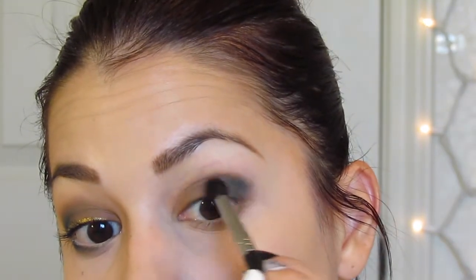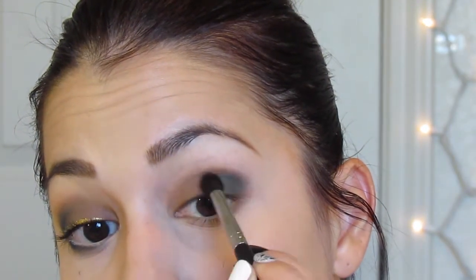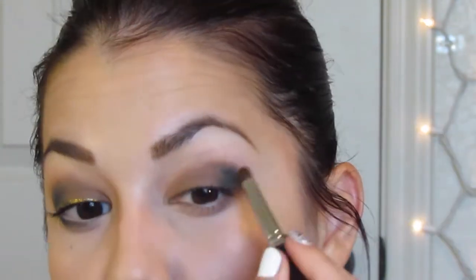So what you want to do is take that same crease brush, just wipe it off, and kind of start going around the edges a little bit just to soften that up and blend those two colors where the teal and that brown meet. Just kind of blend that off a little bit so that it's more blended and seamless. And then all you have to do is just keep applying and packing on until you get to the desired darkness that you prefer. So I'm going to keep working at this for a little bit and basically keeping the same shape but just kind of blending it right in here.